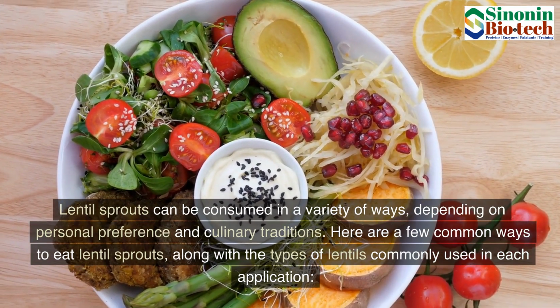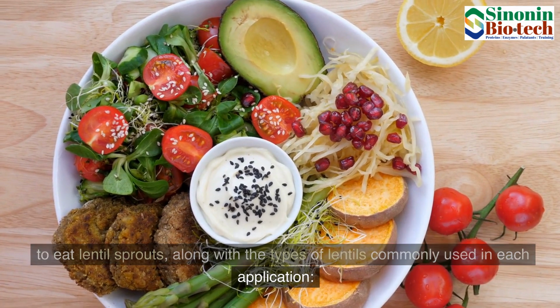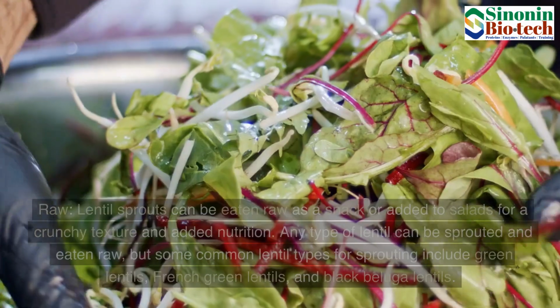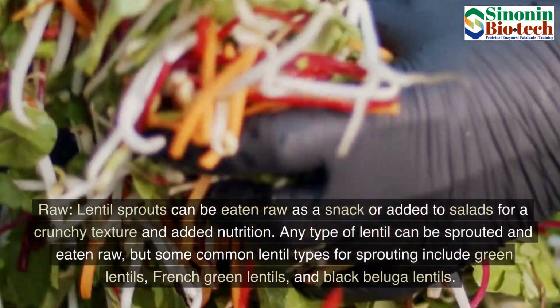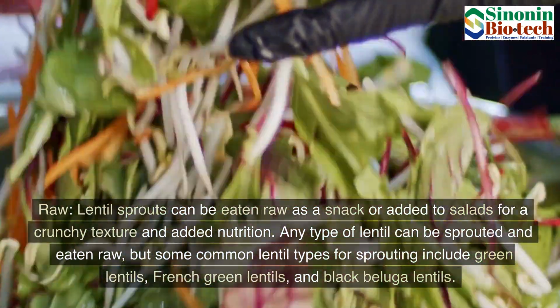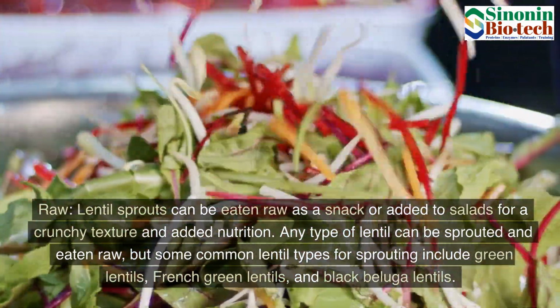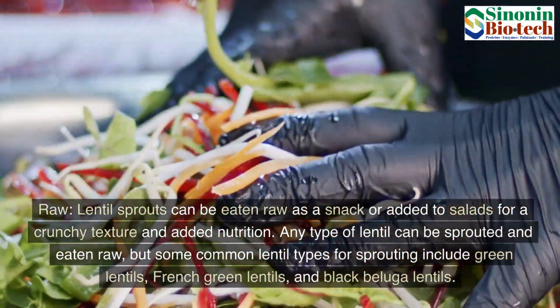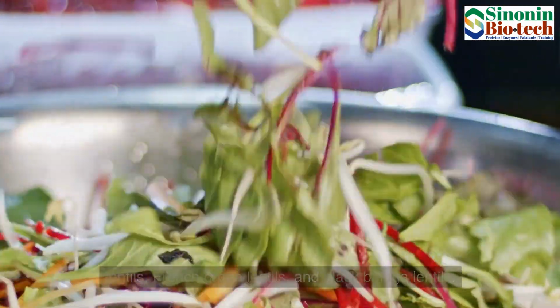Here are a few common ways to eat lentil sprouts, along with the types of lentils commonly used in each application. Raw: lentil sprouts can be eaten raw as a snack or added to salads for a crunchy texture and added nutrition. Any type of lentil can be sprouted and eaten raw, but some common lentil types for sprouting include green lentils, French green lentils, and black beluga lentils.